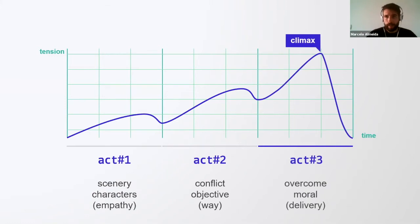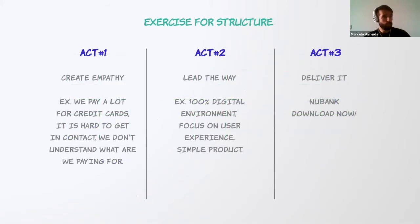And the third part is the climax. That's the highest part. That is the main part that I want to deliver to you, that I want you to take to your homes and put in practice for your business, for your life, for your studies, for everything else that you can use this. So when we start structuring this, and this is a very good exercise for you if we're talking about business here, put your product in these 3 acts.